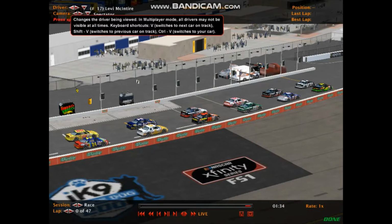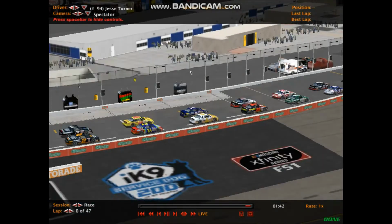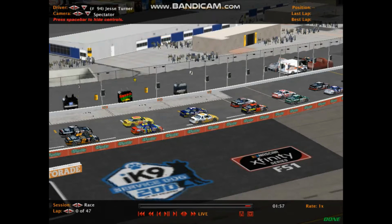Fourth row has Levi McIntyre, who won New Hampshire this season, and beside him will be Keith Badson, who won a second Richmond stop this season. And Badson currently sits third in the standings coming into this race as a matter of fact. Going to the next row sees car number 94, Jesse Turner, and number 5, Phil Parker, the Daytona 500 winner. Here, in fact, Jesse's win came at Daytona, but it was in the Pepsi 400.